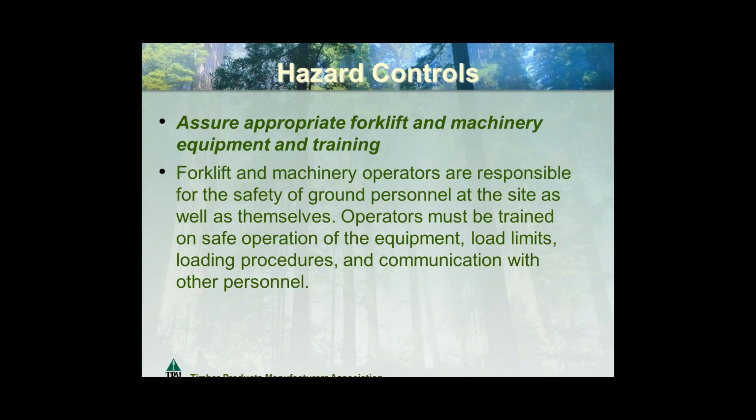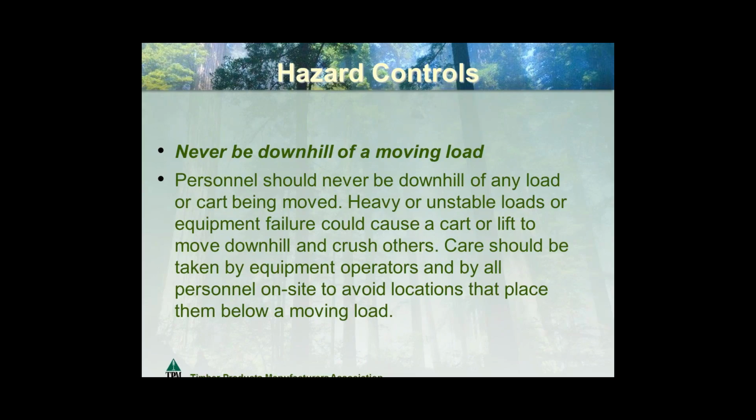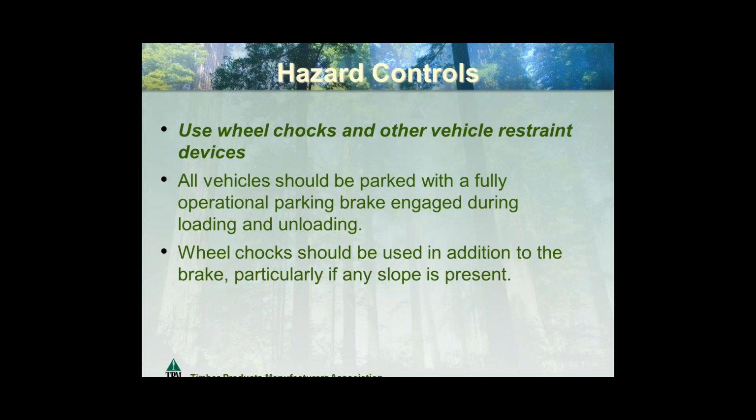Make sure everyone's trained properly on our forklifts and our operators. Never be downhill of a moving load. Use wheel chocks and other visible restraint devices. Wheel chocks are really nice for stopping things from moving, but they also provide another safety benefit, and that is causing people to walk around their vehicle. It raises their awareness. Oh, I have to unchock my tires. Well, that forces them to get out and walk around their vehicle, and that will help them identify any other hazards that have changed since they first parked. So it does two things for you.